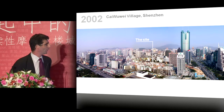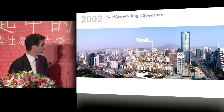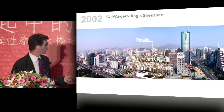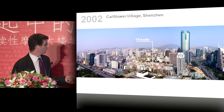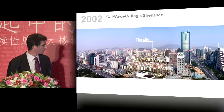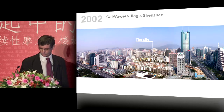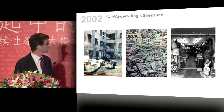We were asked to develop a scheme in Shenzhen, just across the border from Hong Kong. This was the site when we went to visit it in 2002. There were all these tenement houses. And this site was, the developer had this vision to redevelop this site. Some of the shots of the neighborhood.